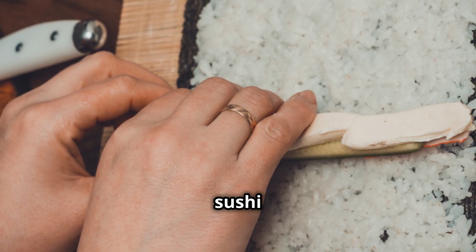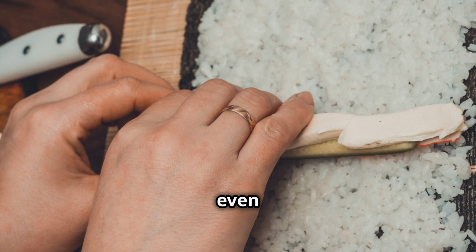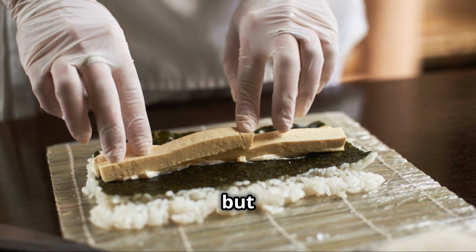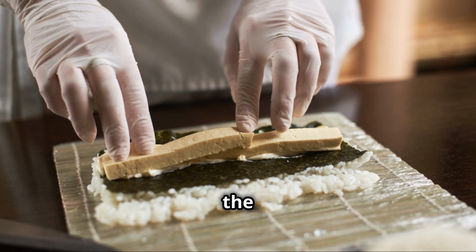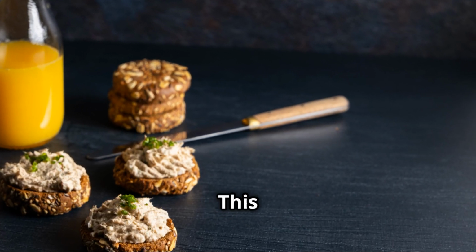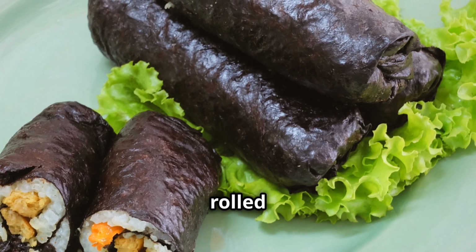Spread a thin layer of sushi rice, making sure it's even and not too thick. You want just enough to cover the nori, but not so much that it overpowers the other ingredients, leaving a small border at the top. This will help seal the roll once it's rolled up.